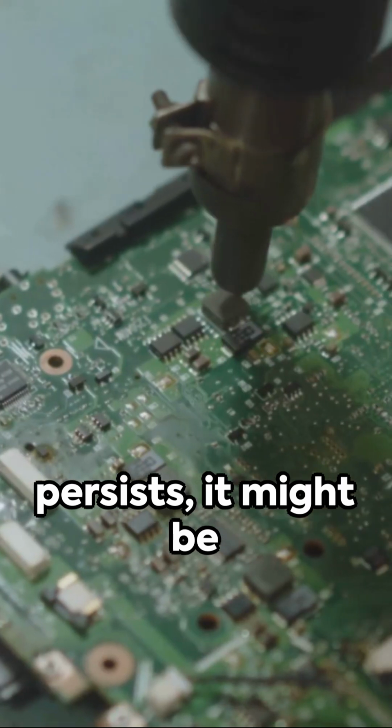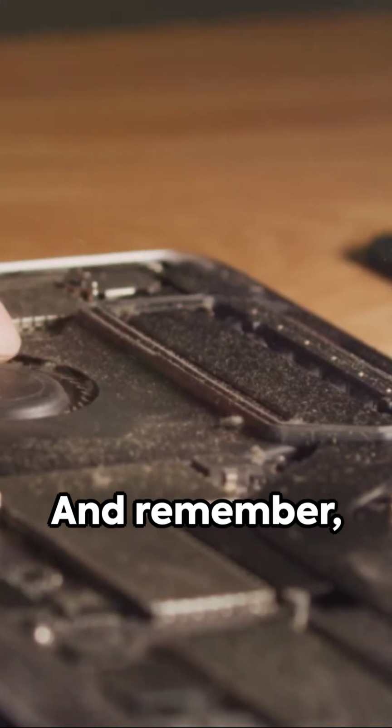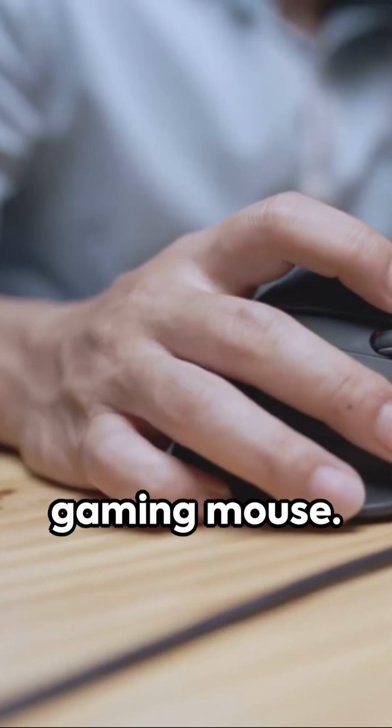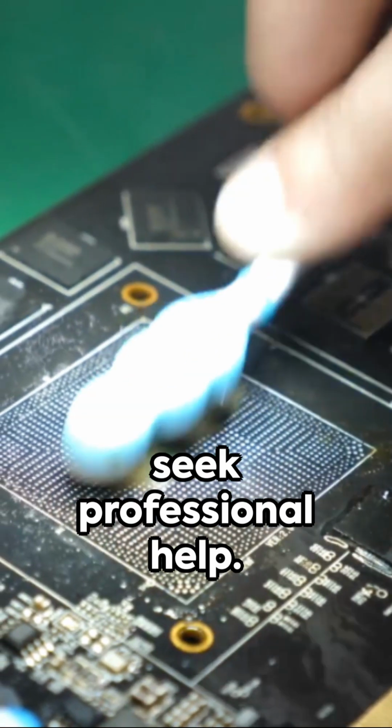If the issue persists, it might be time for a firmware update or even a physical inspection. And remember, regular maintenance is key to the longevity of your gaming mouse. If all else fails, don't hesitate to seek professional help.